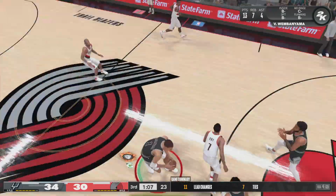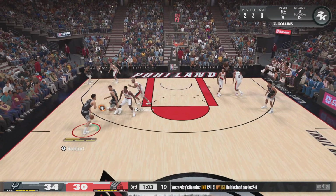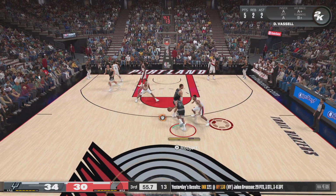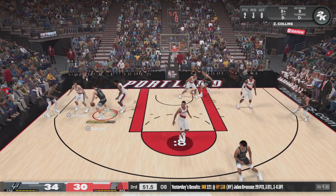Oh, nice setup by Wembanyama. On top of everything else, this guy has an incredible IQ. Hey, yo, right, pass to Vassell. Left side, Collins.